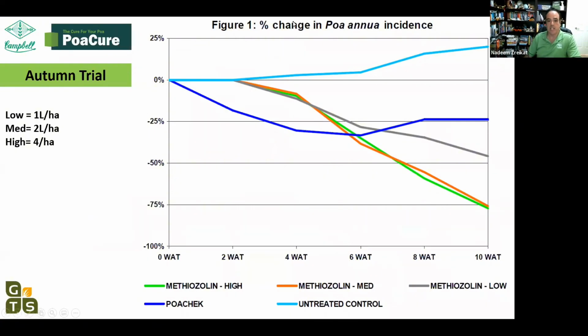But you do see here the untreated for the autumn time going up and up, as you would expect in the autumn time with the cooling down. The interesting part here is his power check, the NFL, is working quite well, but at the end it pretty much tails off and does not get a great result. The methylazolone, even at the low rate, is consistently reducing the amount of power, and then there's the medium and the high rates where we're getting excellent power control, and they're pretty much side by side with each other there, but we're reducing it. As you can see, this ends at 10 weeks after initial treatments.